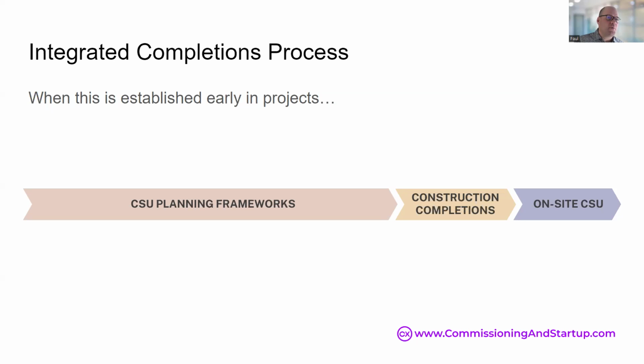So there's 3 frameworks that are required for commissioning project management. There's our planning frameworks, there's our construction completion frameworks, and our on-site commissioning and startup frameworks. And these make up the integrated completions process.